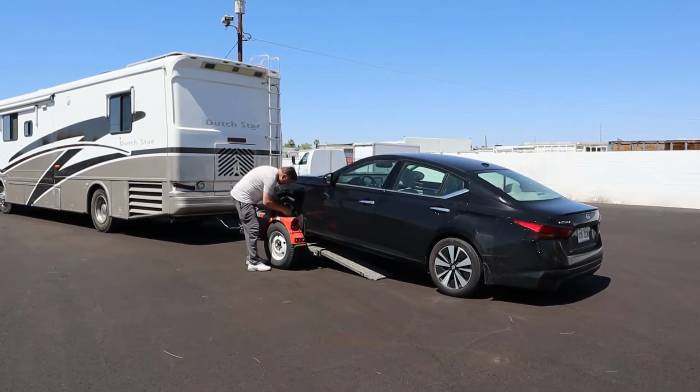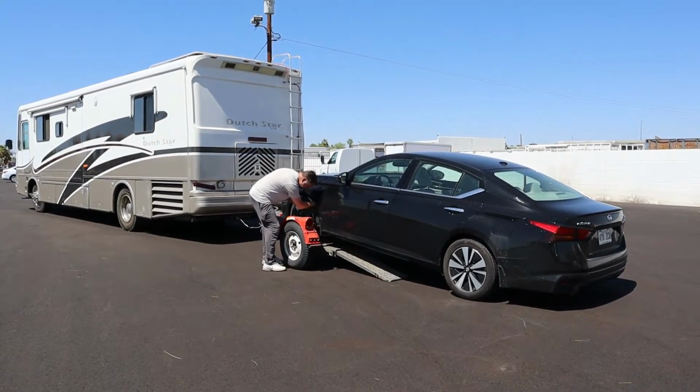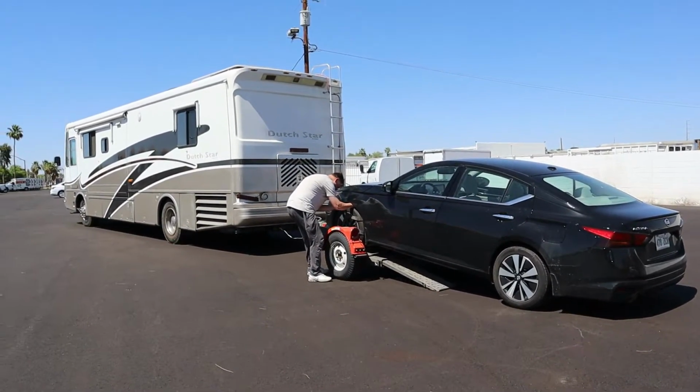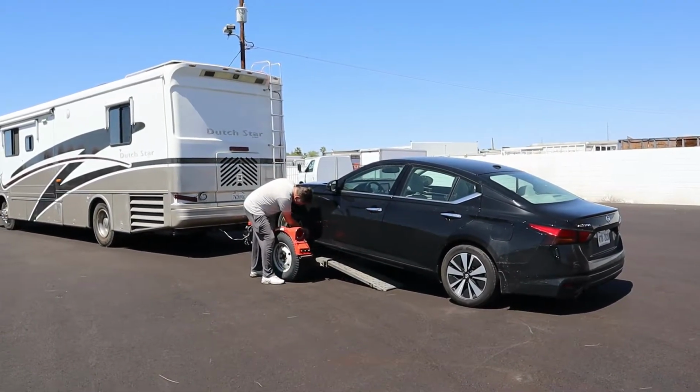So we're here in Chandler, Arizona, and we just bought the car dolly from U-Haul, and Shane's hooking it up, and now we're fixing to head north and hopefully stay in Flagstaff tonight. We have a reservation at an RV park. It'll be our first RV park, and we're excited.